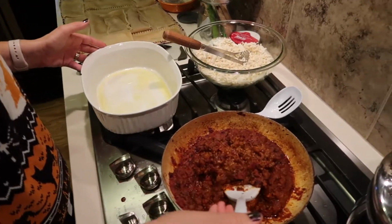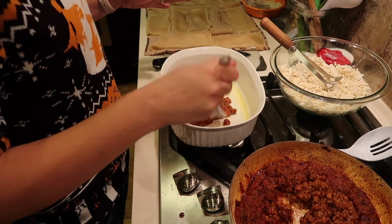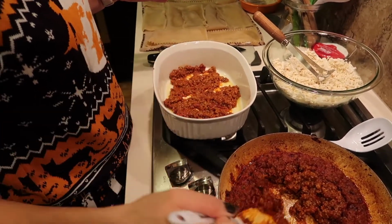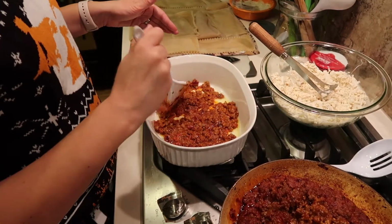All right, so we're gonna put down a layer of sauce. We have a nice oiled casserole dish here. We're gonna put a layer of sauce down on the bottom just to help with our noodles, make sure those cook really well. And you can be pretty generous with this because there's a lot of ingredients going into this.